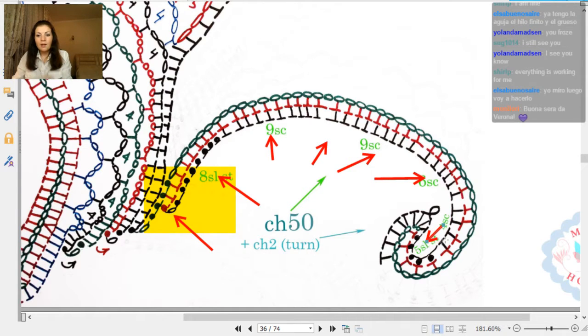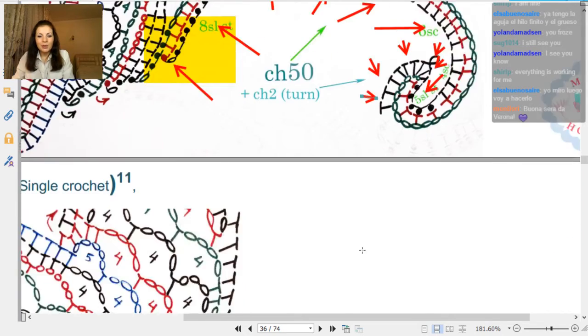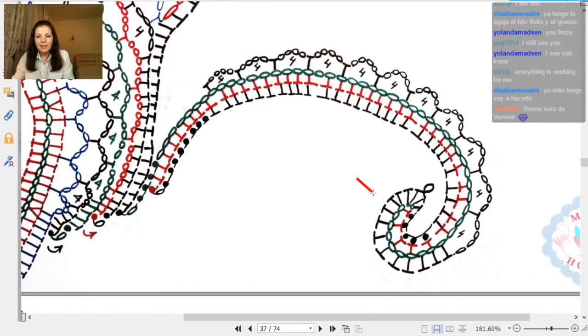more thin. Next around 2 turning chain loops. We have 2 single crochet, picot from 5 chain loops, and slowly we start to make first top row. In the beginning we have 10 single crochet. You can see here 10 single crochet.